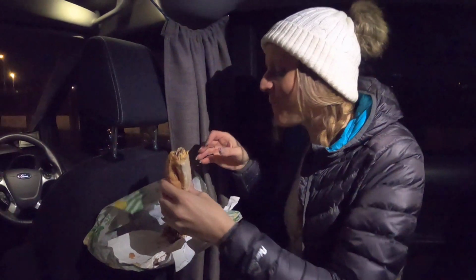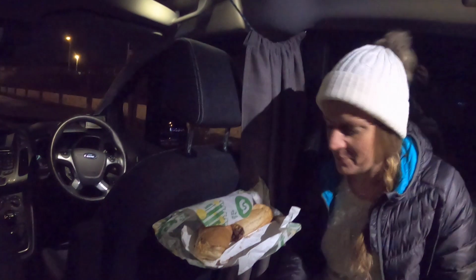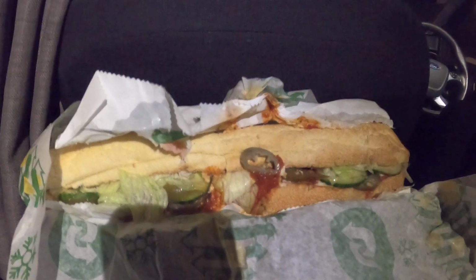Look at that meatball marinara. Marinara. What is it? Marinara. Shut up, I can't say it. I can't pronounce it. You know when you get a word that you just cannot say, no matter how many times you try. I don't know. Anyway, I best eat before it goes cold.